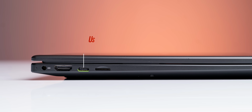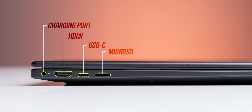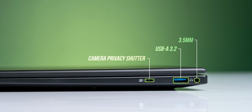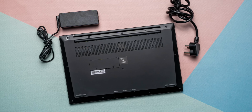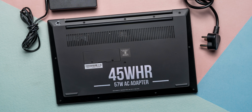When it comes to ports, there's a USB-C port on the left with a micro SD slot, an HDMI port, and the proprietary charging port. Yeah, no USB-C charging here. On the right, you get a USB-A port, the 3.5mm jack, and the camera privacy shutter, which is always nice to have. The webcam is a usual 720p camera, and it's nothing special, but it's not outright bad too. The battery is a 45 watt unit, and Nokia claims 6 hours of battery life, but in the real world, it's more 3 to 4 hours, which is not the best, but kind of fine for this price range.